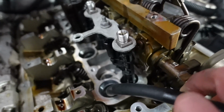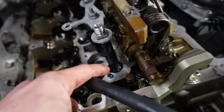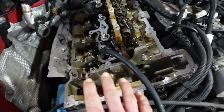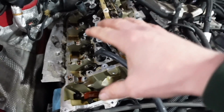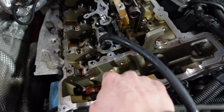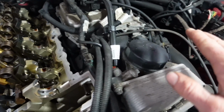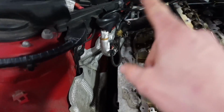Being this is direct injected, I had to put the fuel injectors back in. Otherwise, we'd have a massive compression leak right there. Nice thing about this is if there is a leak, we'll be able to hear where it's coming from. If it's leaking through the rings or the cylinder wall, we'll hear air coming out of the crankcase. If it's an intake valve, we'll hear it coming back out of the intake side. And if it's an exhaust valve, we'll hear air pushing through the exhaust.